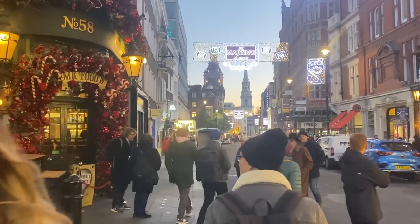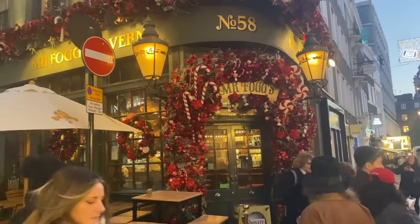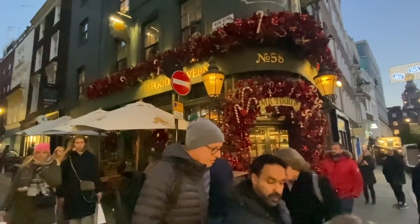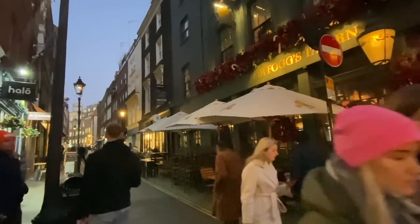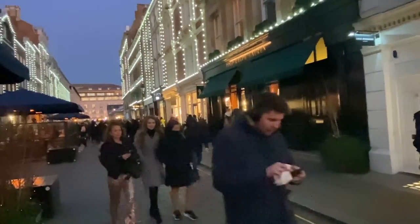This is always so wonderfully decorated. Look at Mrs. Fogg's Tavern, this beautiful gin tavern. Inside here with a massive selection of gins. It's a very popular drinking establishment in London. But let's make our way up here. Parties. Let's have a look here.